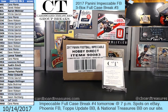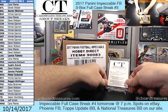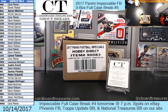So I don't know. I mean, I hope we can follow it up. I hope we can top it. That would be awesome. But last night was amazing. The first night was pretty solid. We got an AJ Green laundry tag 1 of 1 auto.